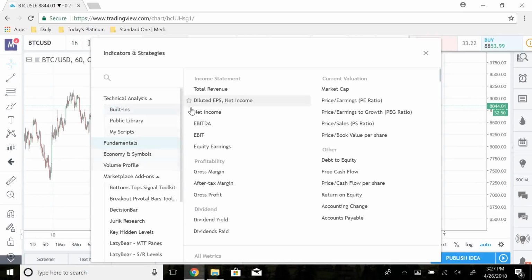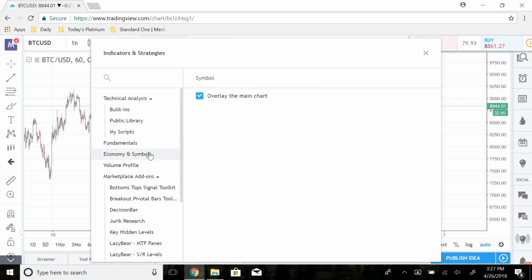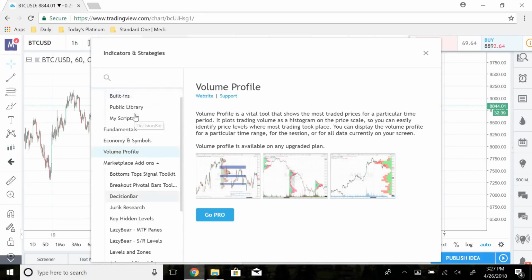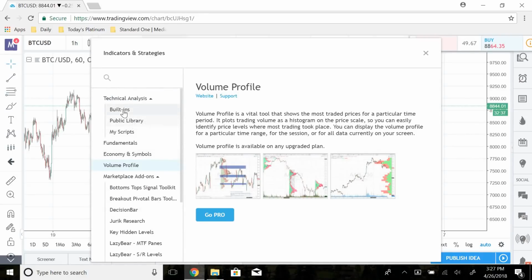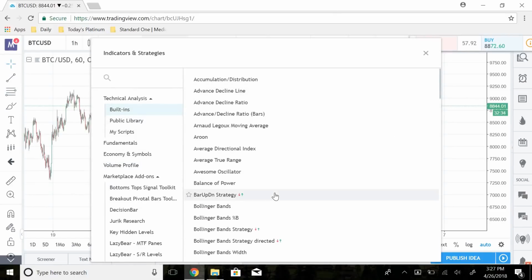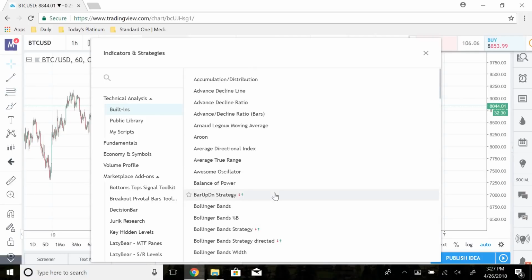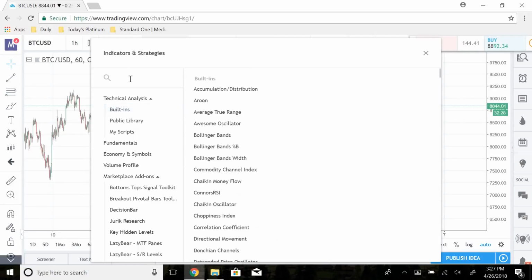You can also look at fundamentals, so anything you want to look at here. Economy and symbols, volume profile, marketplace add-ons, and so on. There's a lot. You don't really need to know it all. I really just use the built-ins for the most part. So there's a lot of indicators, so it's hard to really know which ones to use. So that's why I'm making this video.